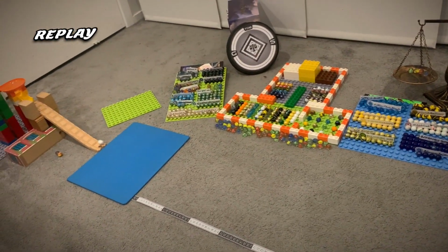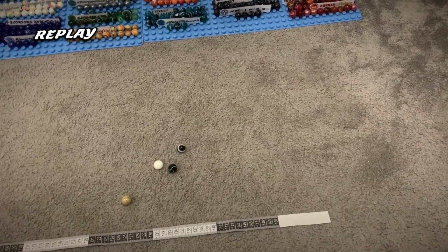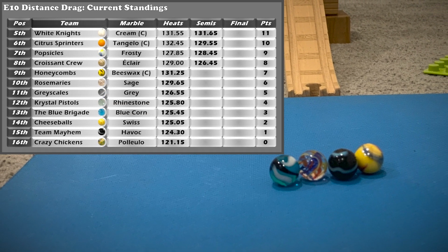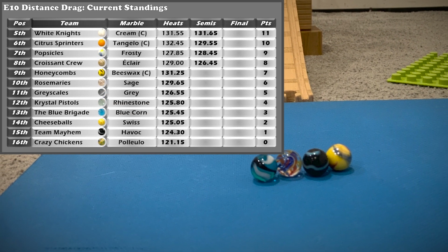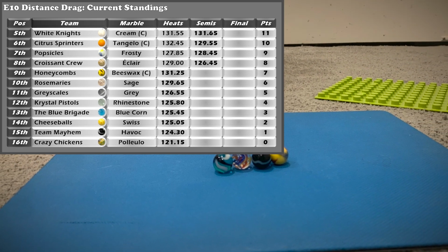And the Marauders going up first before the White Knights. We've seen many collisions here, many marbles ending in the same place. That's not good for the marbles going later, as the White Knights are going to be knocked out here. They'll get 5th place, best of the rest for them, but they would have hoped to get in that final. Citrus Sprinters, Popsicles, and the Croissant Crew running out 6th through 8th.